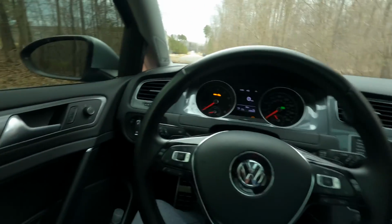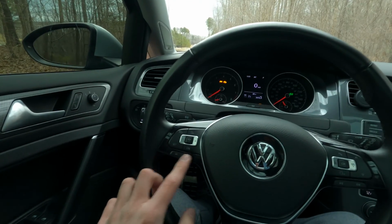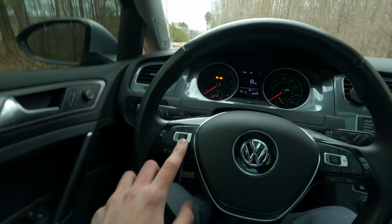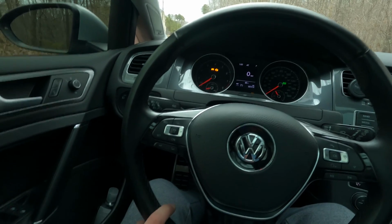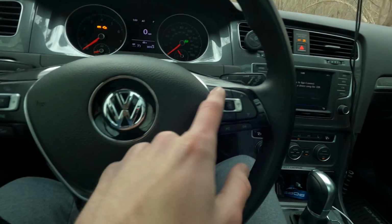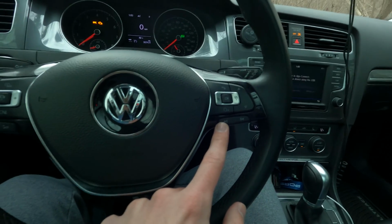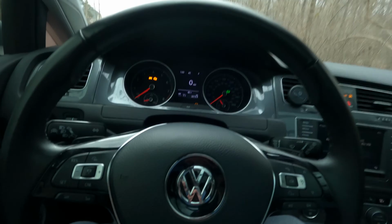So with that said, let's talk about the buttons on the steering wheel. The buttons on the left are your cruise control buttons. This car does have radar guided cruise control, which I'll cover in the driving portion. So it does have this additional button here in the center. Below that are your volume controls up and down for your music. On the right side, you have your phone and voice control buttons, as well as next and last track, as well as the buttons to control the screen there in the center.